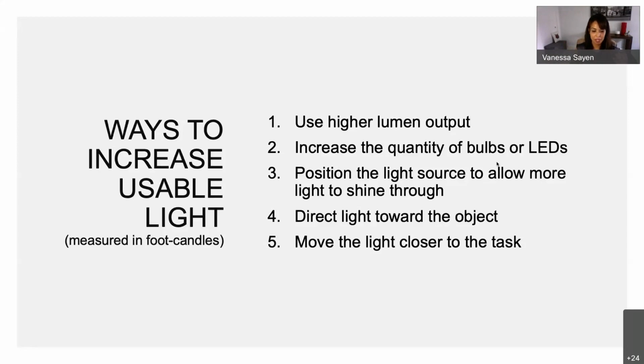And number 4, on a similar note, directing the lights towards the subject that you want illuminated will definitely increase the foot candles in a specific location. Using indirect light or dispersing the light will create a broad light that has lower foot candles in a specific area. So using a more focused and narrow light beam will increase the foot candles in that location. Number 5, move the light closer to the task. Placing the light source closer to the task area will create higher foot candles, and the further away you are from the light, the less usable light there will be. So those are some ways that we can increase the usable light.